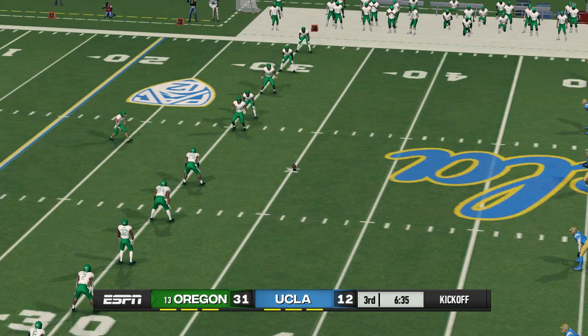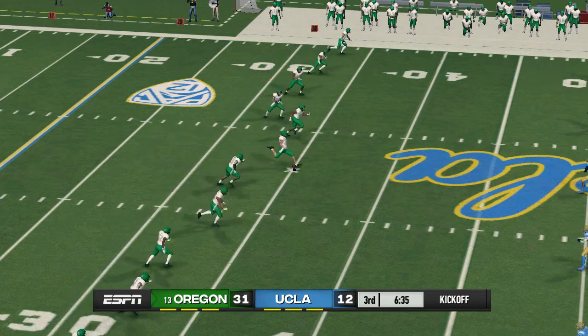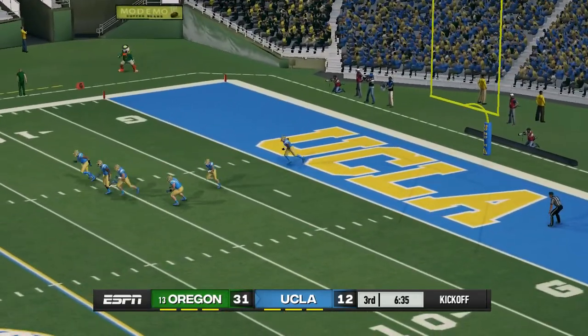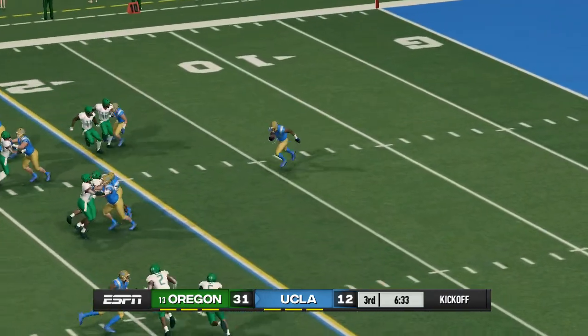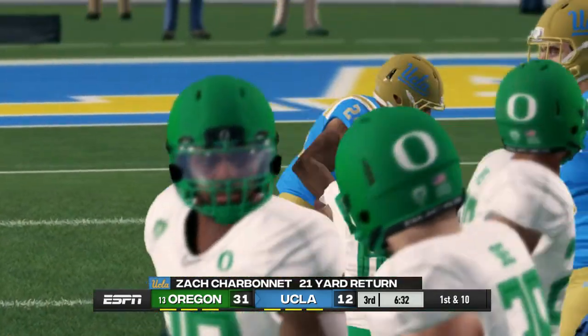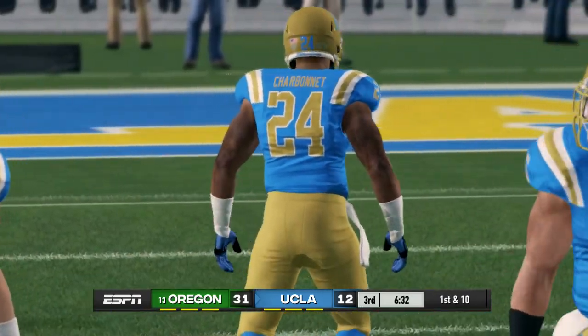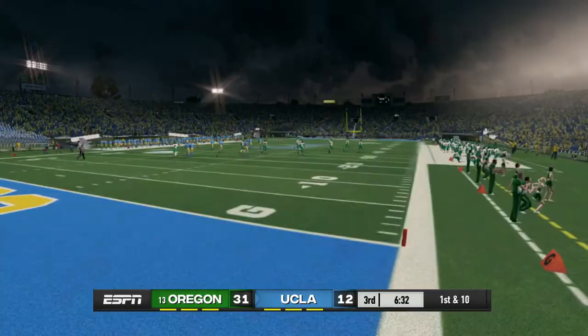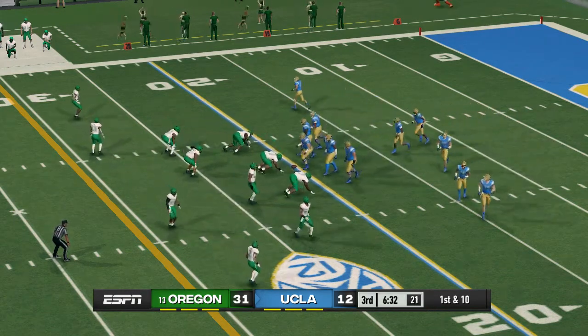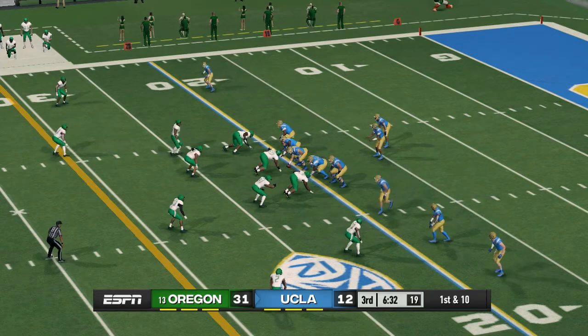And it looks like they're ready for the kickoff. He really got a hold of that kick. What a hit. There's got to be some sense of urgency to this offense right now. They don't have the luxury of wasting drives if they want to get back in the game.